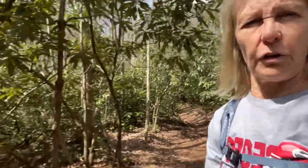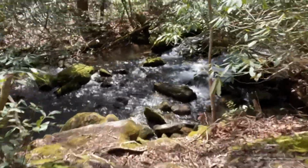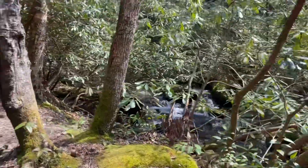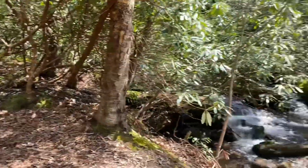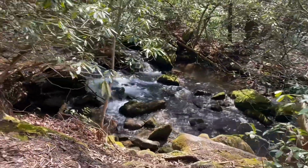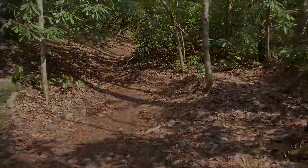You know, I'll show it to you. So whether we find the falls or not, this is already a beautiful hike. Here's a walk-in campsite we found. Really pretty, and it's just steps from where you park.